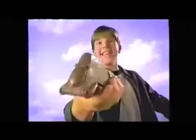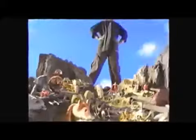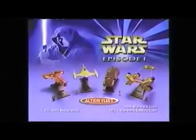Only Star Wars Micro Machines puts you in control of the battle for Naboo. The Trade Federation unleashes a battle droid attack. Grab control of the Naboo fighter and set up for the attack run. Let's save the planet. Micro Machines, your rules, your world. Star Wars Micro Machines action fleet vehicles, each sold separately.